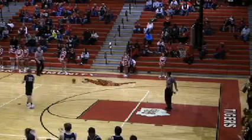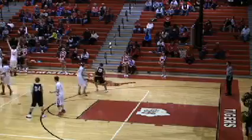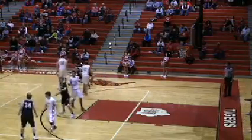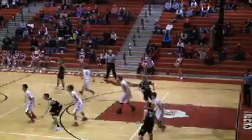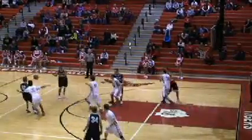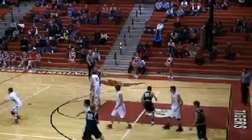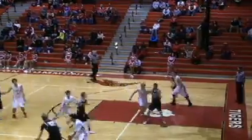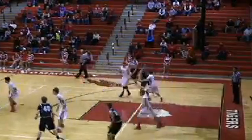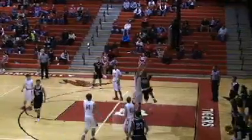Boonville going to knock down both free throws. 1:55 left to go in this one. Boonville's on top by 20, 62-42. A nice Big 8 win for them on the road. Boonville just trying to milk the clock here in this game. Don't want to escape with any casualties or injuries.